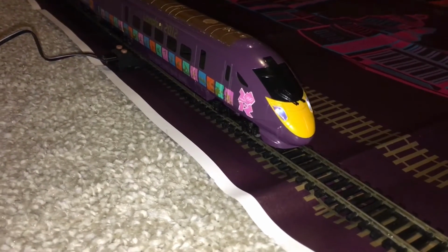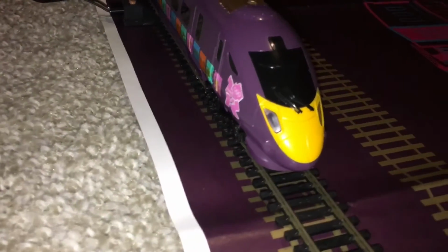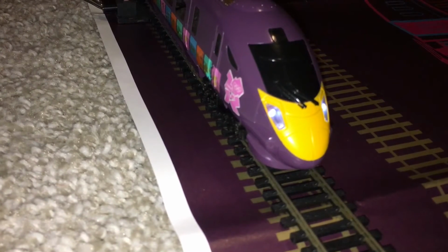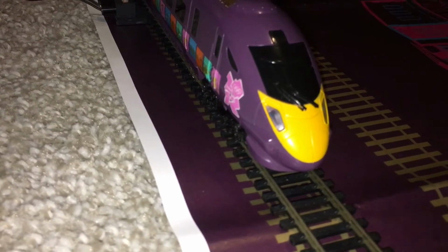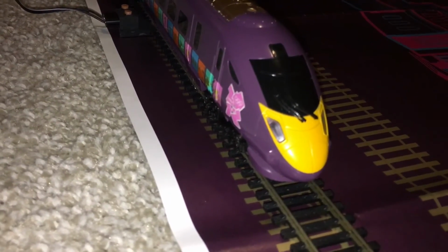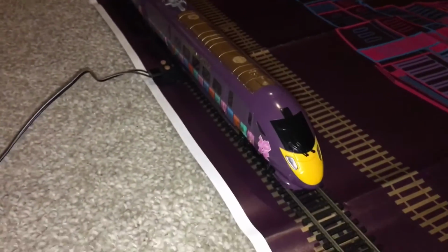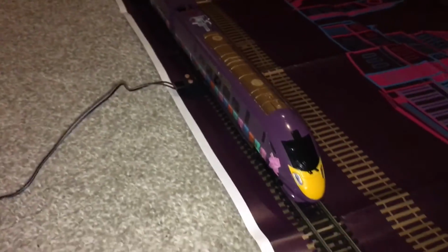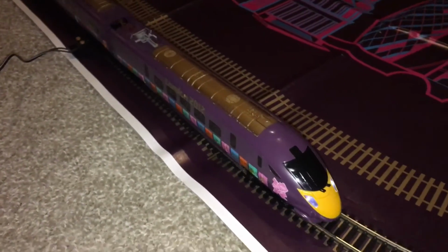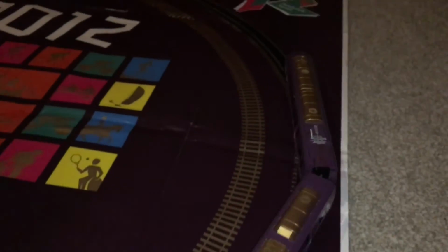Oh, I can hear. Yes. Can you see lights? Right. Let's see if we can focus in on the front. There's lights. So the dummy end does have directional lighting. Brilliant. So for all it's a cheap model in its build quality, it actually does have lights. So let's see if it's going to run. Oh, and it's moving. Weirdly enough, it does have the sound of an electric train.